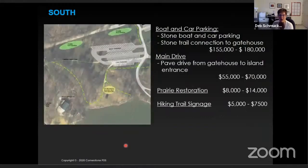And then as we wander our way back around towards the gatehouse, you can start to see some of the prairie restoration areas. This drive area here would be paved up and through this area so that you keep the main drive ready to go. The boat parking area is obviously this section here. Your car parking is over in here. And we did show a future potential rental building spot if somewhere down the line you might have a vendor or someone that would want to partner with you. And then just some hiking trails to connect back into the existing trails that are over on the Boys and Girls Club.